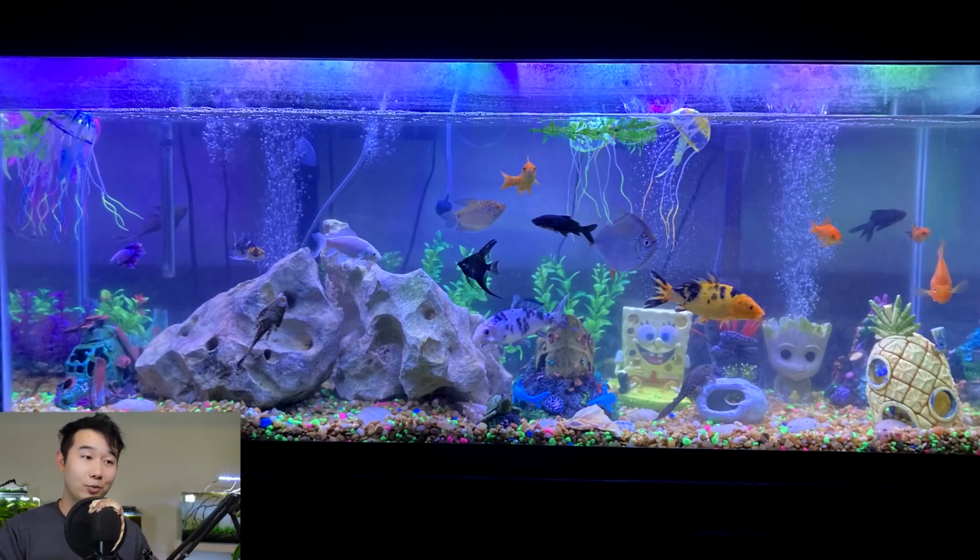All right, this is definitely one of those the more you look, the worse it gets tanks. The angelfish, of course. There are several plecos. I think there's at least 3. I'm sorry, that's a 0 out of 5 for me. Probably going in the negatives.